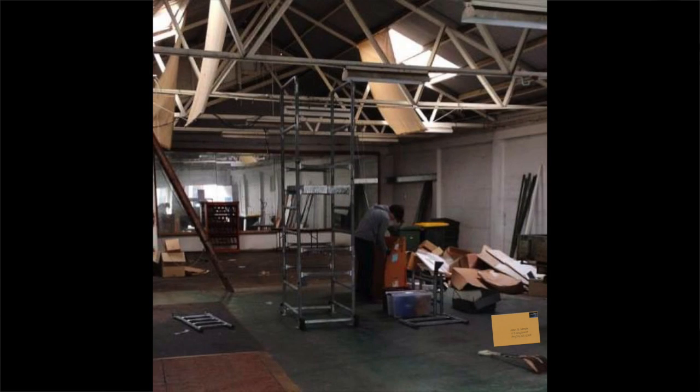So I got this idea that it would be good to do it in a warehouse or something like that, and then we started looking for a place. And we found 130 Murray Street, and the owner was kind enough to let us use it, so we ended up here.